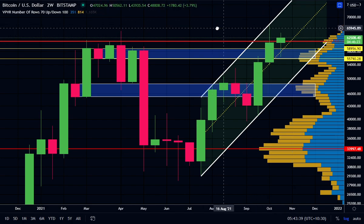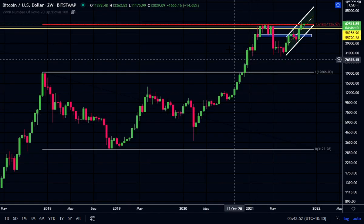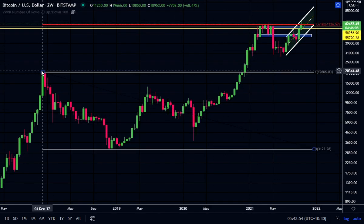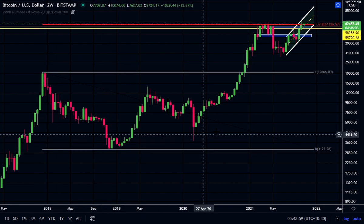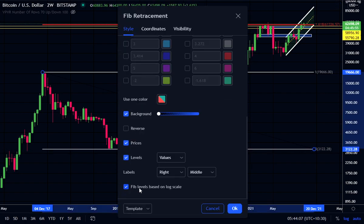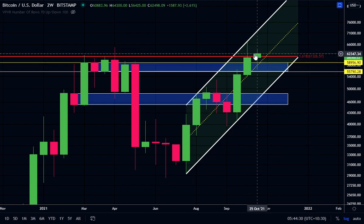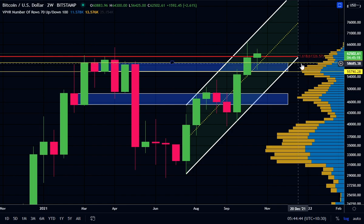We also have this red line here, which is the 1.618 level. And we've gotten that level by doing a fib extension here from the previous bull market peak to the bear market low. This is on the log scale with the log settings on the fib tool. And as we mentioned in that previous video, we'd like to see Bitcoin close this 2-week above this 1.618 level, which is at 61,326. We also see that we are above the main area of support here on the VPVR.